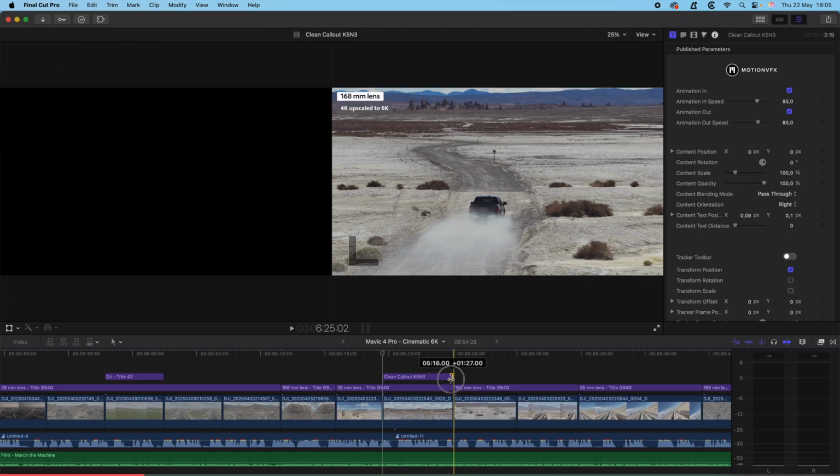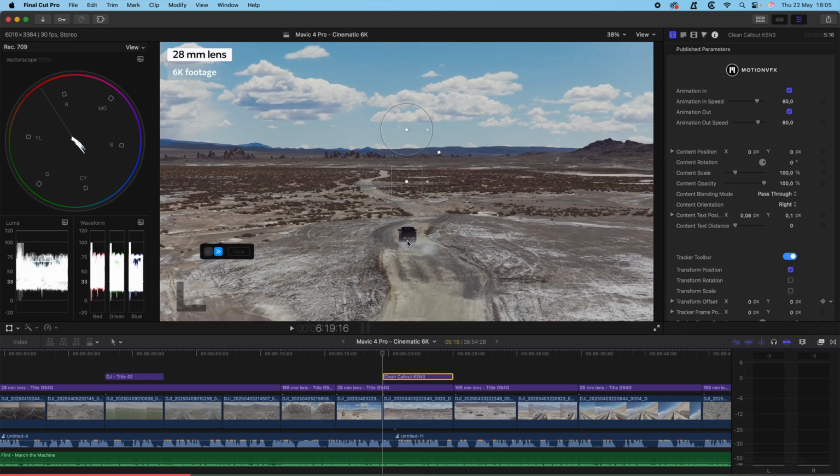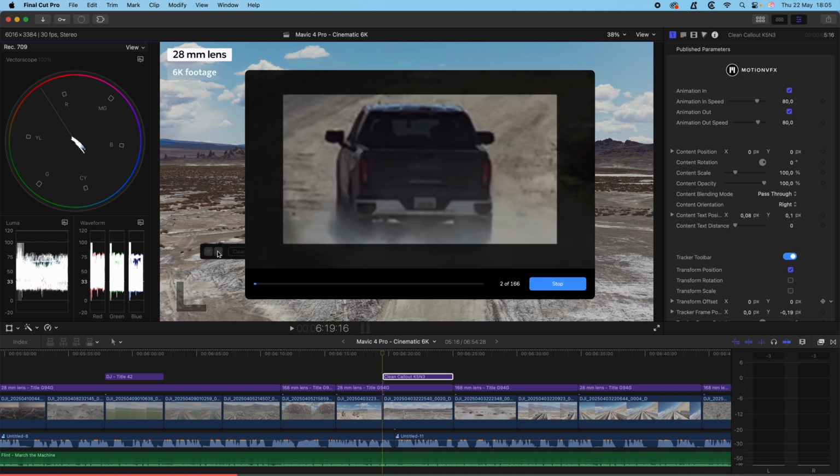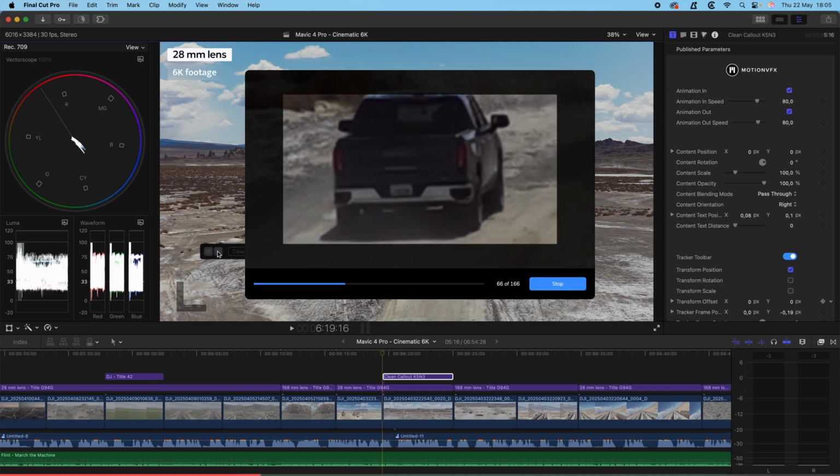You just drag it onto your footage, enlarge it so it's the same size as your clip, click on it. You can actually track stuff. I'm not kidding, and it's really simple. MotionVFX has a fantastic tracker. Put it over anything you want to track. I normally make it a little bit smaller to make its life a little bit easier. Press track, and boom, it tracks everything.